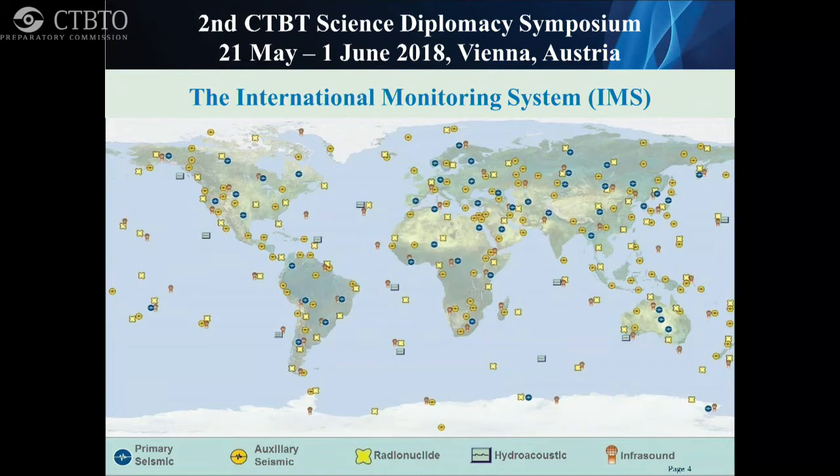You already saw the map of the distributed stations all over the globe. You will see this in this strange flower that we have here in the radionuclides. Those are 80. 40 of those are also equipped with the noble gas technology, and we will go into detail on this. Why we are doing this, why we are covering with these four technologies.